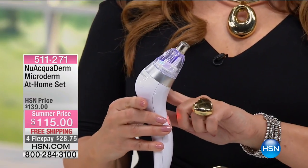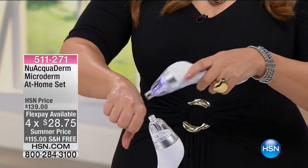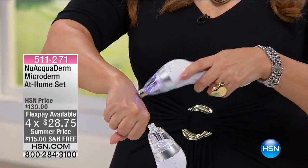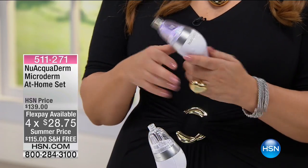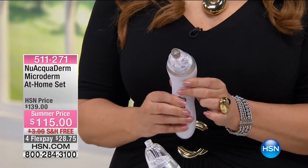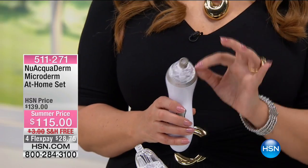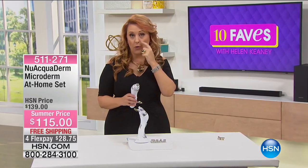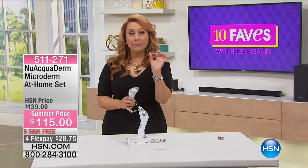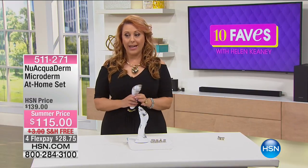If you've ever gone to get a facial with microdermabrasion, let me just show you, this has got like a vacuum. And if you've ever done that, it's about $150 to get microdermabrasion. But what you're getting here is the ability to do microdermabrasion anywhere on your body, from like this point, from your orbital lobe down, for $115. So for less than one microdermabrasion appointment, you get to use it all over whenever you want. And you're getting all the tips.